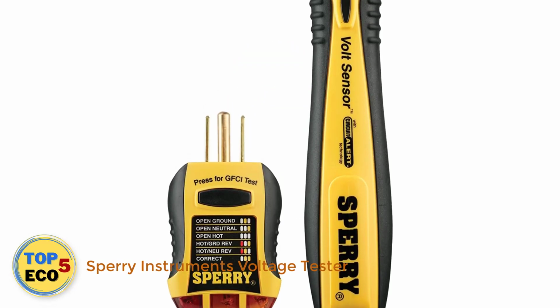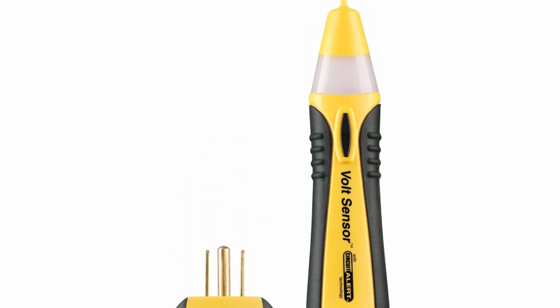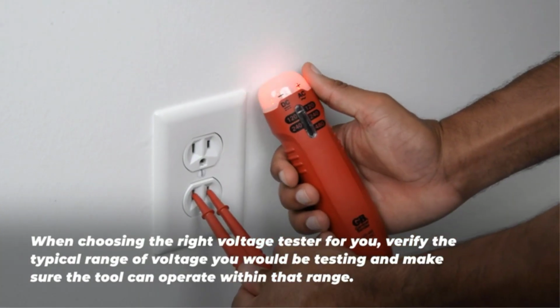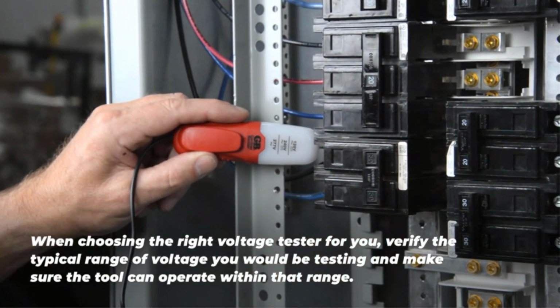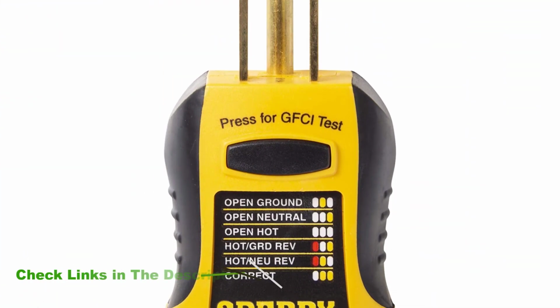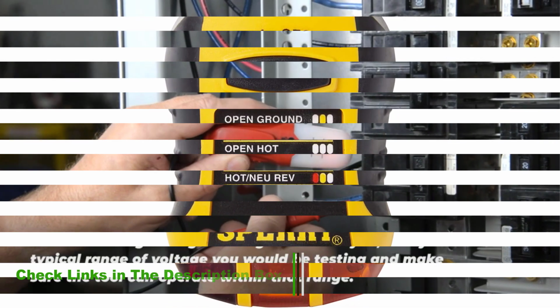Number 2. Sperry Instruments Voltage Tester. For a reliable, value-minded voltage tester, the STK001 non-contact voltage tester from Sperry Instruments is worth a look. This pen tester comes with a plug-in outlet tester, allowing users to test wires and outlets with one kit. The pen tester detects voltages between 50 and 1000 volts. When it detects voltage, it will beep loudly, and a clear plastic that houses the bulb will flash red.